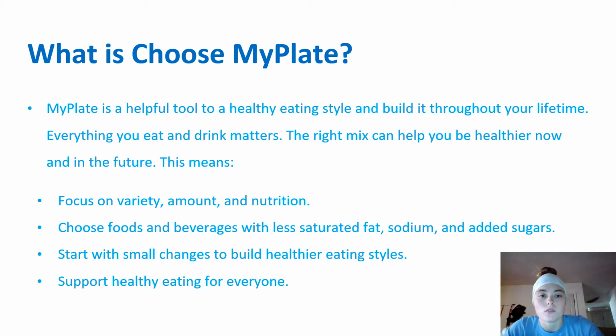So first, let's discuss what is Choose My Plate. MyPlate is a helpful tool for healthy eating styles. And it's helpful when you build it up throughout your lifetime. Everything you eat and drink and put in your body matters. The right mix can help you either be healthy or unhealthy. And this is helpful for now and in the future.